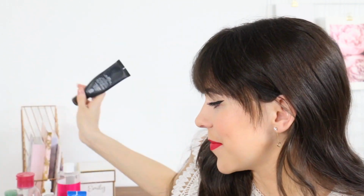It's medium coverage, incredibly natural. They only have one shade, which really sucks, but if it works for you, it just does, and it's magical. I do have things that are similar, but nothing does it as well, I feel like, so I'm going to stop talking about it because I'm very sad, but yes, I have some backups.